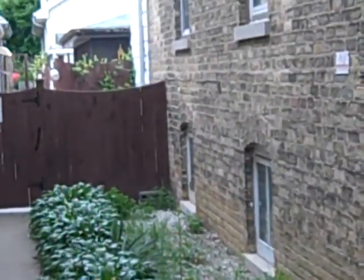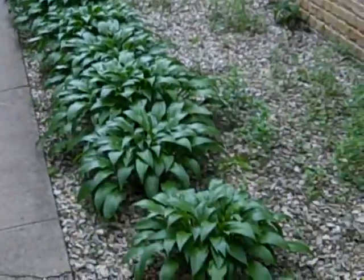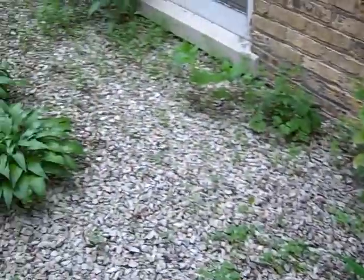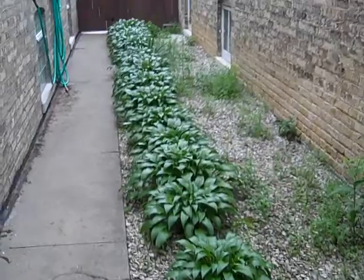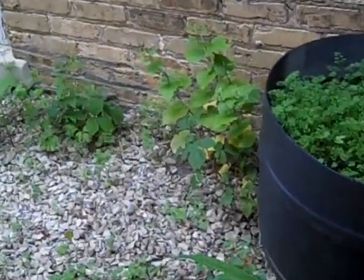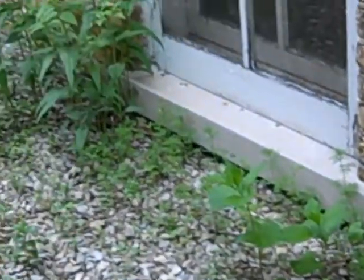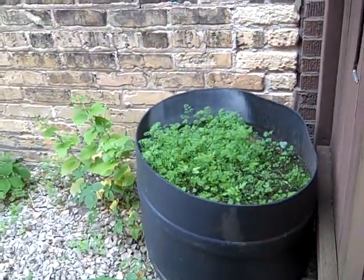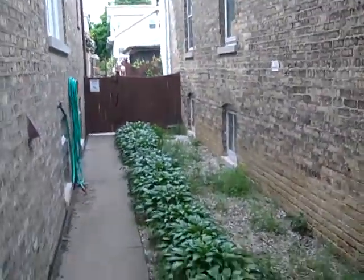It's probably going to take them a few years to really fill this whole thing up with green and flowers, because very limited light comes in here. And the soil sucks. It's mostly rock. So that should be interesting.